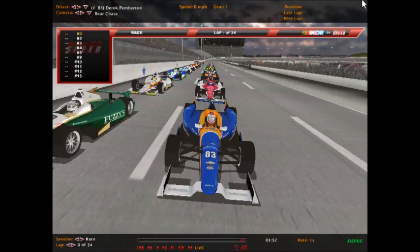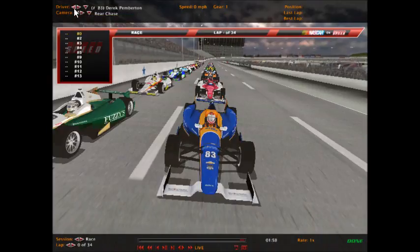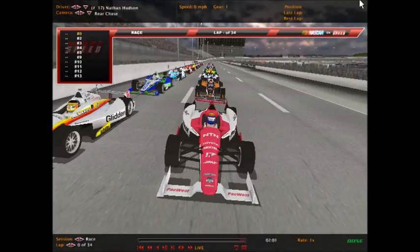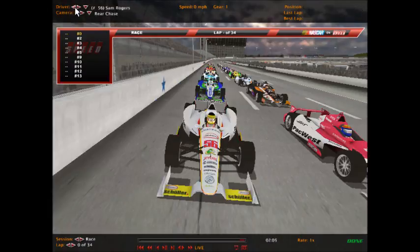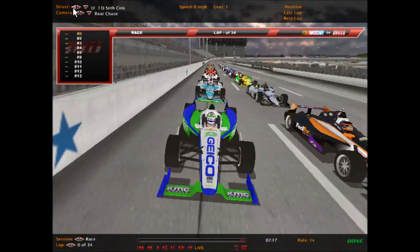Derek Pemberton, the number 83 Chevrolet, has the inside of the fifth row. Beside him will be the number 20 Fuzzy's Chevrolet of Daniel Olson. Nathan Hudson, number 17 NTN Toyota, has the inside of the sixth row. Beside him, the Glidden Paints Menards Quaker State Buick, number 56 of Sam Rogers, has the outside. Then it's JT Bryant, the number 11 FedEx Chevrolet, on the inside of the seventh row. And beside him will be the number 13 Geico Chevrolet for NNSCRA Motorsports.